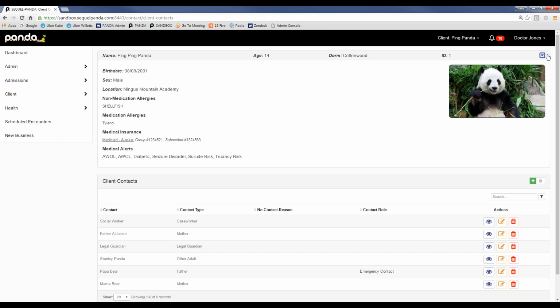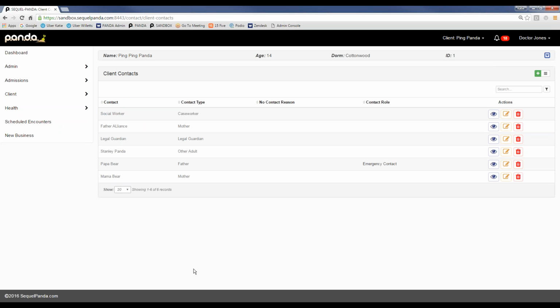I'm sure you guys use pictures also. It seems like a lot of the residential sites do. But this client header is going to allow you to see the photo of the patient, and you're going to be able to see some of the most critical information on the patient: the birth date, sex of the patient, non-medication allergies, any medication allergies they may have, medical insurance, and then any medical alerts that may have been added to the system for this patient. So again, this client header can be found throughout the system. If I click on that arrow, it will disappear again, just so you guys can have easy access to all the pertinent information.